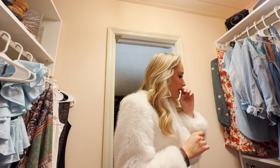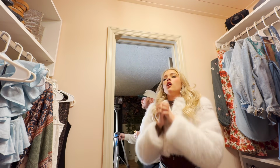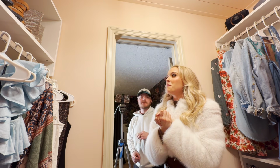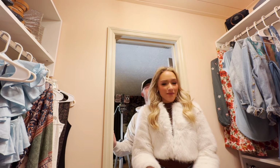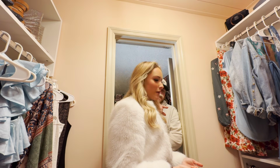Oh my gosh. No one would even know that this was the same room that horrific disaster that was called a closet used to be. This is amazing. The hats and the shoes. I love it. I think it's awesome. It looks so good. Thank you. It's so much more organized.